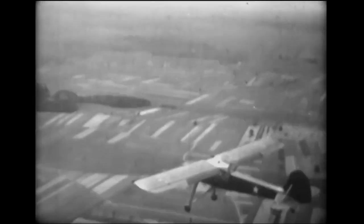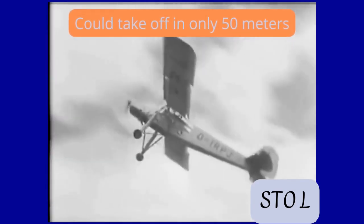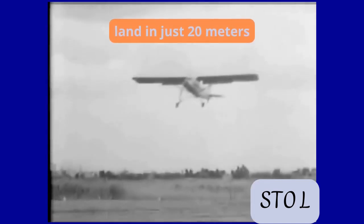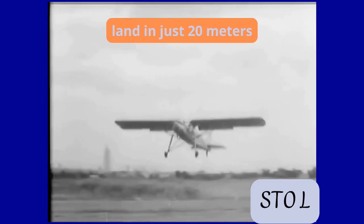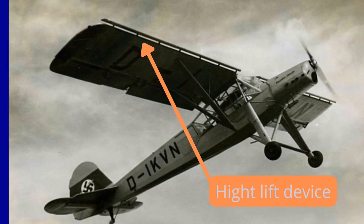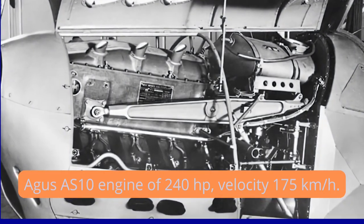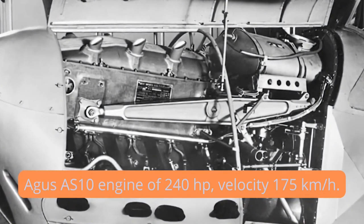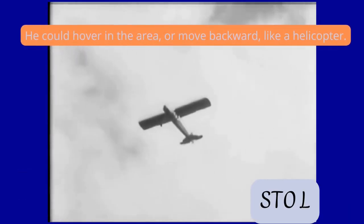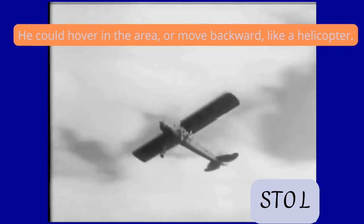The Storch could achieve flight takeoff in just 50 meters and land in 20 meters, thanks to its leading-edge slats and trailing-edge flaps, which allowed it to fly at an extremely low minimum speed, less than 50 kilometers per hour. However, it had a modest top speed, enabling takeoff in confined spaces. It was powered by an Argus AS-10 engine that produced only 240 horsepower, reaching speeds of 175 km per hour. It could hover in place or even move backward, similar to a helicopter.